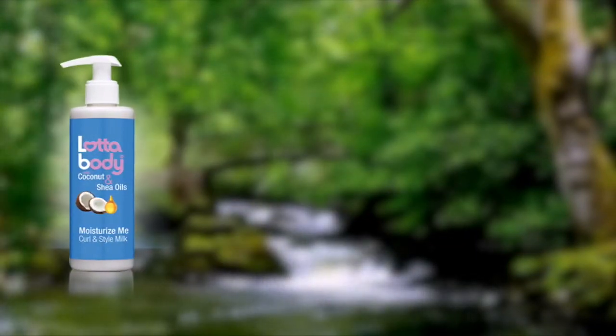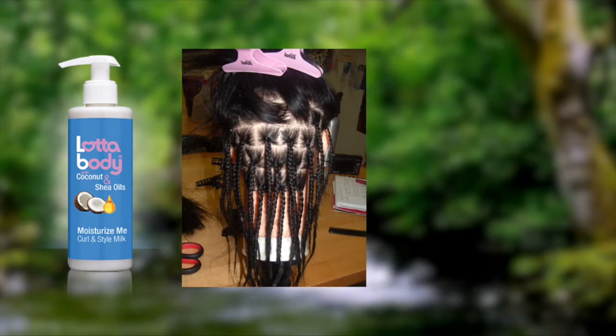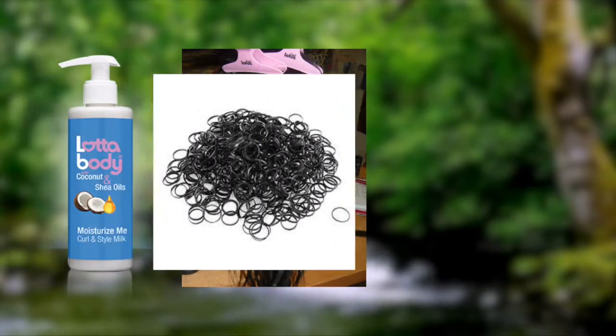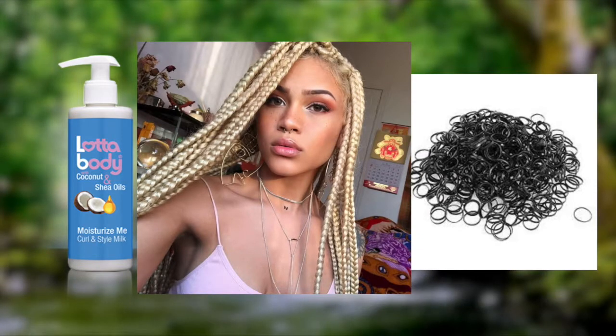Before you begin your braiding process, you of course want to moisturize your hair. I use the Lada Body Coconut Shea Oil Moisture Leave-In Curl Cream. After I moisturized my hair, I used some rubber bands and I braided the hair. And then I used my braiding hair to braid my hair like box braids. So that's how you want to prep your hair before you begin this process.